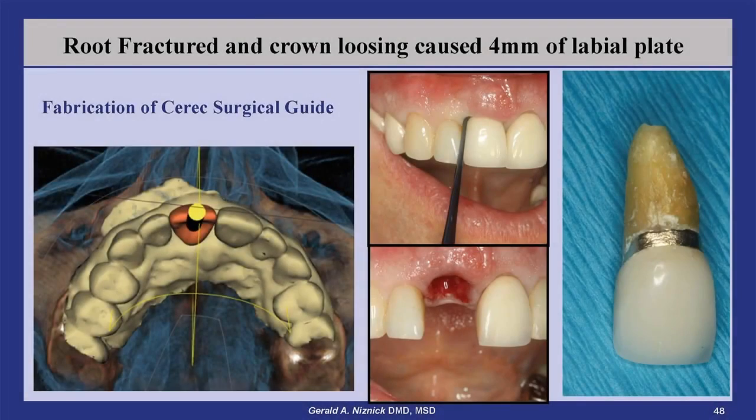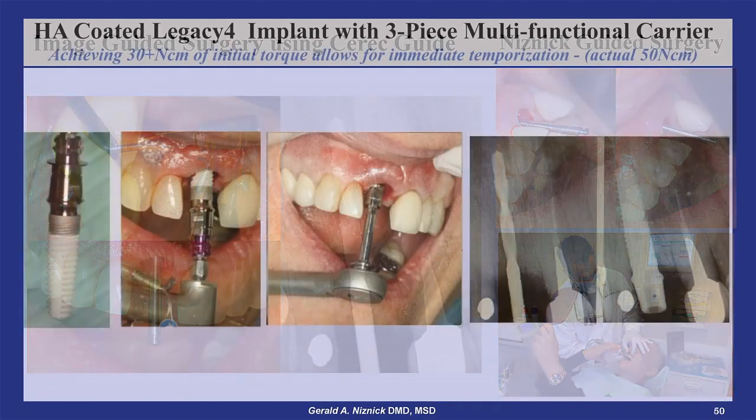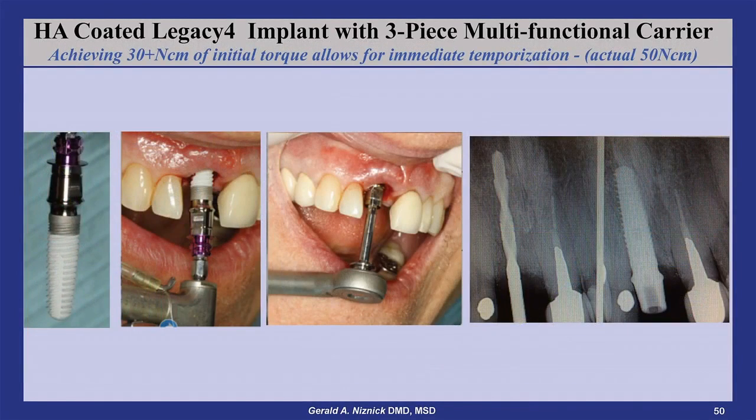Several decades following endodontic therapy and a post and core on my tooth, the root fractured and the tooth had to be removed. August took the tooth out and made a surgical guide using his CEREC machine. He started the surgery using the guide. I wanted to change the angle just a bit, so I guided his handpiece while looking in the mirror. You might call that A. Niznick guided surgery. I requested that he use an HA-coated Legacy 4 implant.